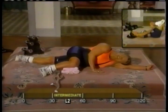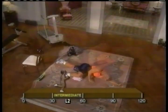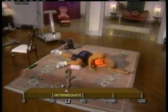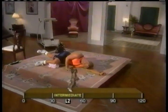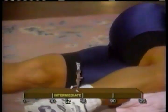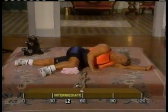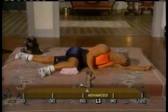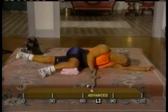Beginners, out of here. And hold it. Squeeze it. Hold it. Squeeze it. And hold it. That's the way. Come on, real control. Think about it. Adductors, inside of the thighs. Come on. Level two, you're done. It's a hard movement for me, folks.